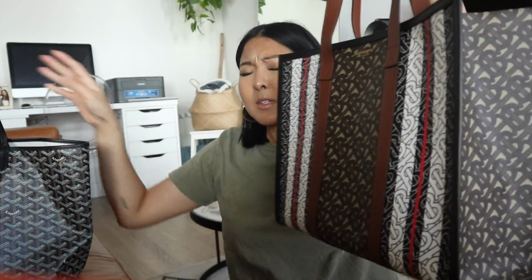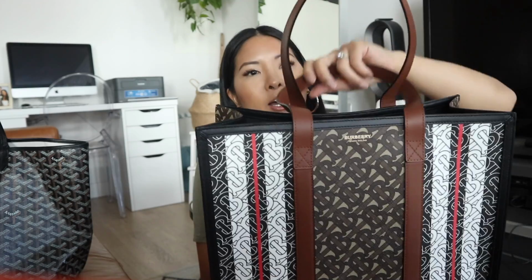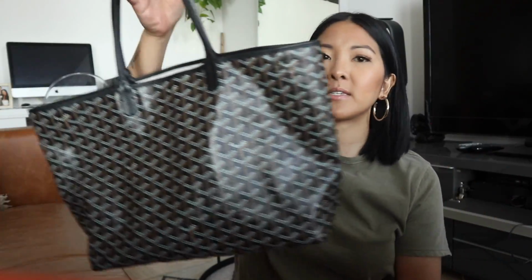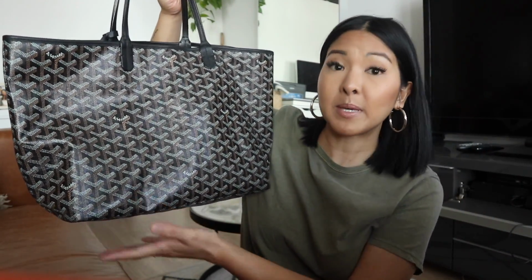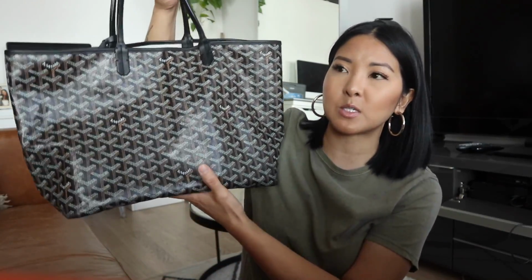So these two bags right here were requested. This was my latest addition. This is the Burberry e-canvas book tote in the small size, and then this is my Goyard St. Louis tote in the PM, and I've had this now for about a year, so I've definitely used this one way more than this one. I've actually only used this one twice now since I've got it.